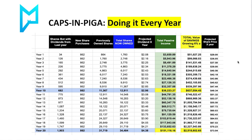And here, it's beautiful because you can see that after doing this for 10 years, our passive income is going to be amazing. We're going to have almost $40,000 a year of passive income. The value of our savings is going to be worth $637,000, and we would own almost $13,000 of AT&T stock. Of course, once again, I would diversify into different stocks. I wouldn't have all my money in AT&T, but for this example, I'm using AT&T.